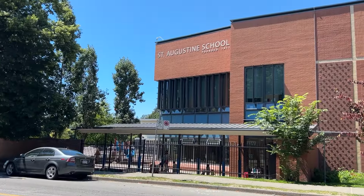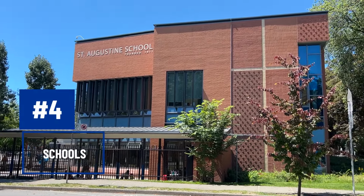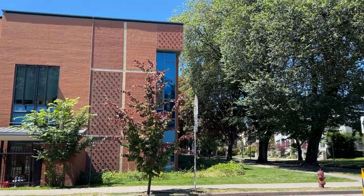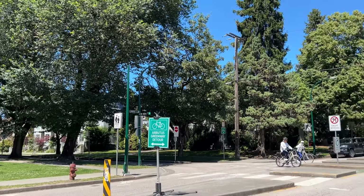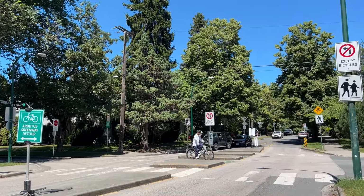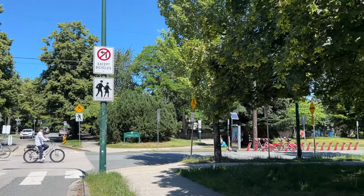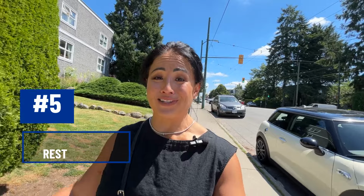My fourth favorite thing about Kitsilano is the schools. So this makes it a really great neighborhood for families. And so typical with any older neighborhood, the school possibilities are endless for all different ages. You've got 4 elementary schools, featuring the iconic heritage Henry Hudson Elementary, and multiple options for both private and public secondary schools.